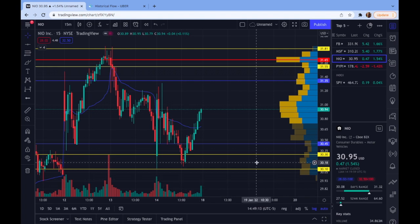Planning out the trade the night before and really taking this time really helps us in that first step of taking emotions out of the equation. Therefore, we can trade price action, right? We want to trade price action. We don't want to trade based off of emotions.